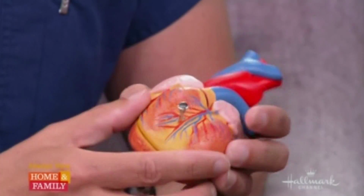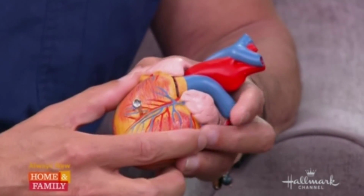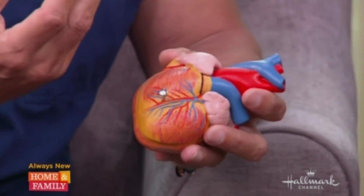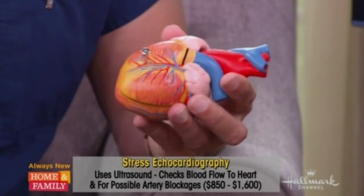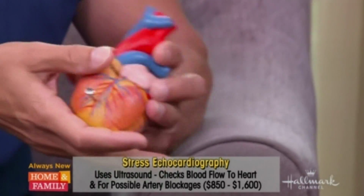So what kind of test are we looking at? The best test we have for women is called an exercise echocardiogram, which adds to the accuracy. We look at your heart muscle with a special technology called ultrasound, the same technology we use to see a baby growing in the uterus. It allows us to see how the heart muscle contracts when we stress your heart and make it move.